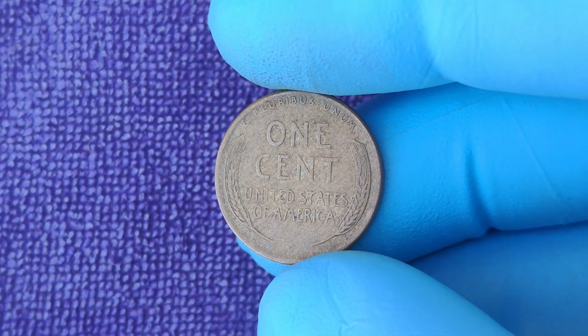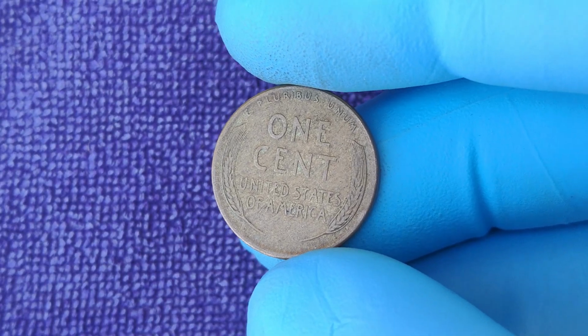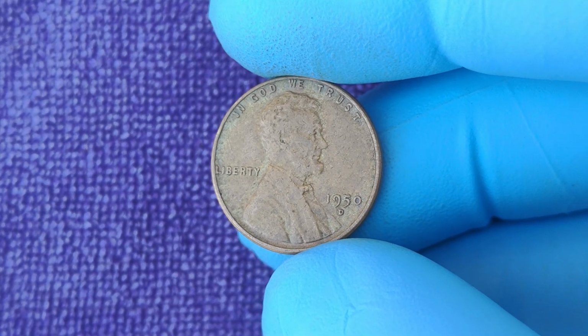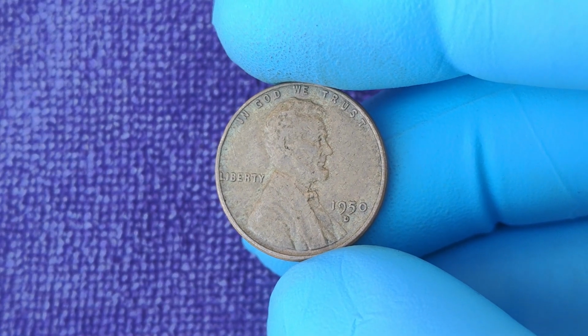And here's where things become extraordinary. At major auctions, elite examples of the 1950D wheat penny in superb condition have achieved jaw-dropping prices. When demand, rarity, and perfection collide, the results can be astonishing.